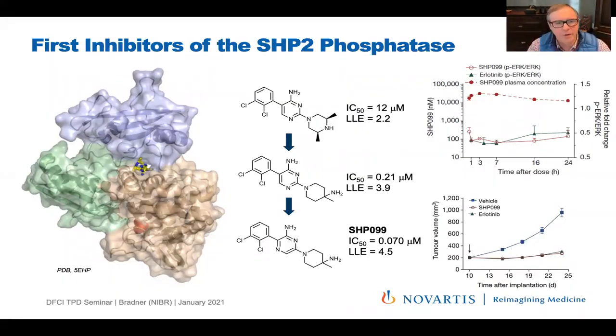Together with Mike Eck and our own internal scientists, we've characterized these molecules. They are intramolecular glues that function by bridging a coordinated lattice of electrostatic interactions at an allosteric site on the phosphatase domain, but binds only in the presence of the two SH2 domains.